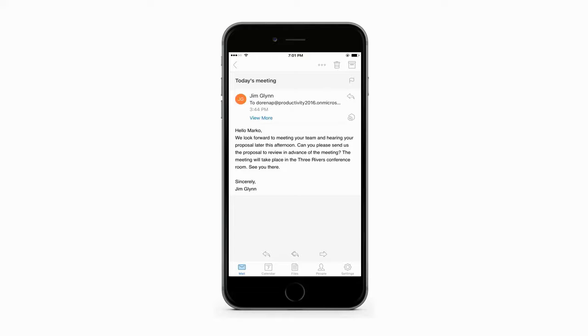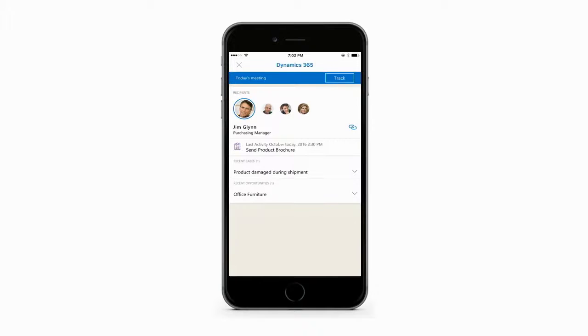Now, still sitting in my taxi, I can just open up Dynamics 365 directly from my mobile phone. It will automatically recognize, based on Office 365 and Outlook, who the recipients of that email are, and I can go to any of the recipients to get more insight about that contact. Here I select Jim Glynn, he's purchasing manager. What was the last activity I have done with him? What other cases he was involved in, but also the opportunity. Let's have a more detailed look at the opportunity. I can see the estimated revenue and the close date, some very important KPIs for me to land my deal. And if I want more information, I can just click very easily on my mobile phone and open up the record.